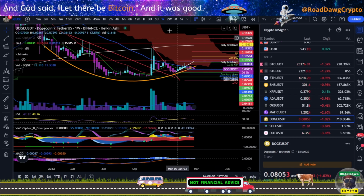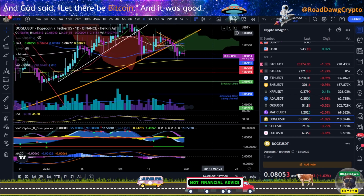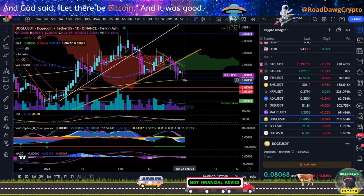Now we can look for some lower prices. Coming back to the daily now, we broke through the Ichimoku cloud. We did find support here at the 200 daily moving average of 0.078. Chances are that we will come back down lower to these other areas, possibly down to 7.3 cents, 7.5 cents. However, it is a nice bounce that we got there on the 200-day moving average.